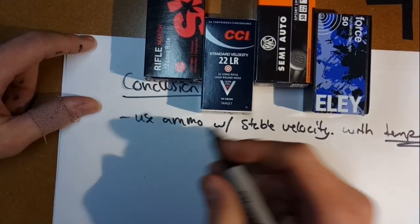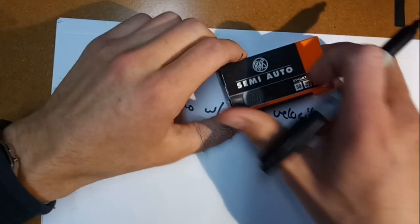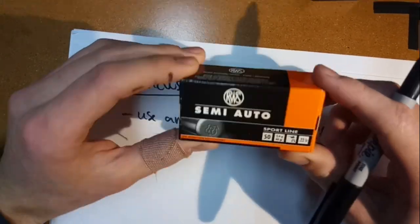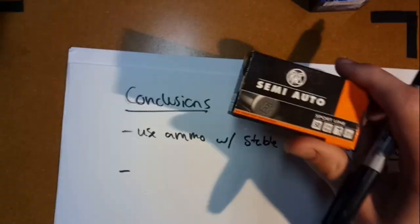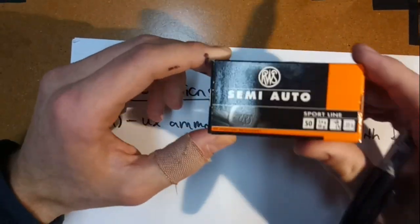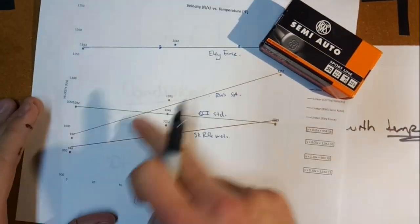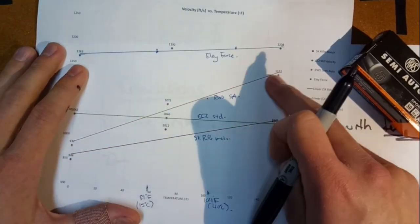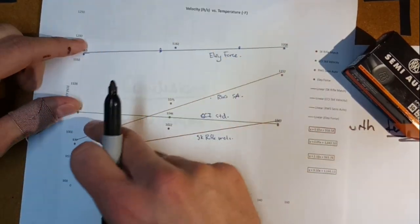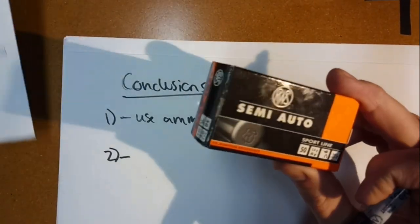And then the other thing is, if you can't do that, let's say you started shooting RWS semi-auto, and you love this stuff, you got a whole brick of it and you absolutely want to shoot this stuff. Well, you have to be aware of that, right? This is conclusion number two: you have to be aware that this ammo will vary its velocity as a function of temperature. I would recommend that you go through this process of determining a graph and finding out the slope, so you can better predict what the velocity will be given the outside temperature.